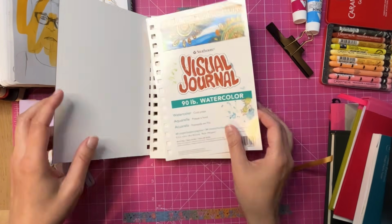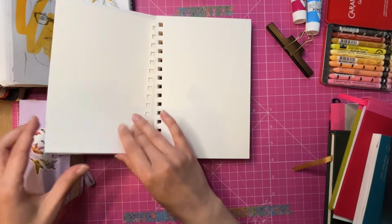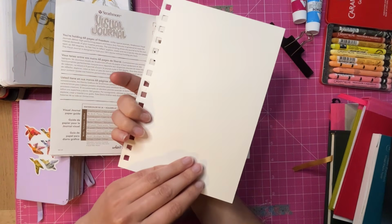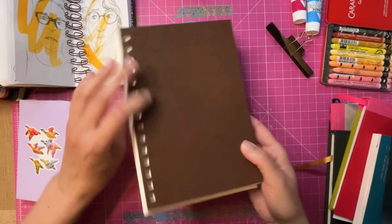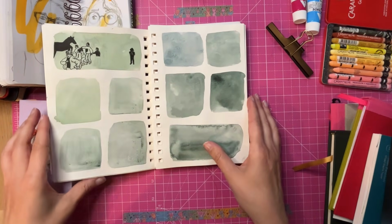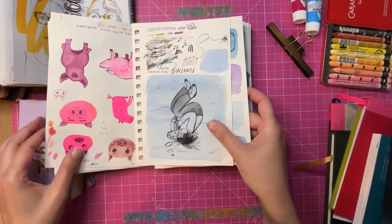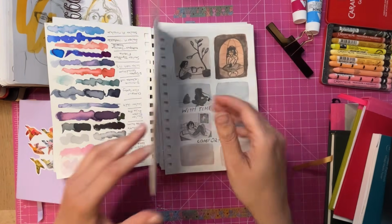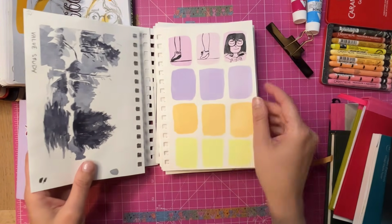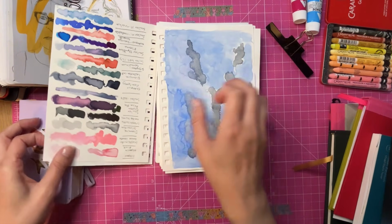But yes, I really like it. Some people don't particularly like it, especially because I think the two sides of the paper are slightly different, and I think I'm going backwards. And it just is great for watercolors, in my opinion. Oh yeah, sometimes I paint upside down on these because it's easier because of the spiral binding, so your hand doesn't catch on the binding, I guess.